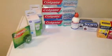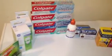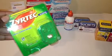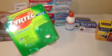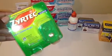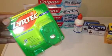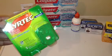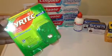So let's start out with the Zyrtec. The Zyrtec is a money maker this week. It is the 5-count size, is on sale for $5.99, and then we have a $2 off coupon, a printable that you can use on this that doesn't exclude the 5-count size, and it's on Zyrtec.com. You just want to go to their reward center and sign up. It'll give you a $2 off printable.